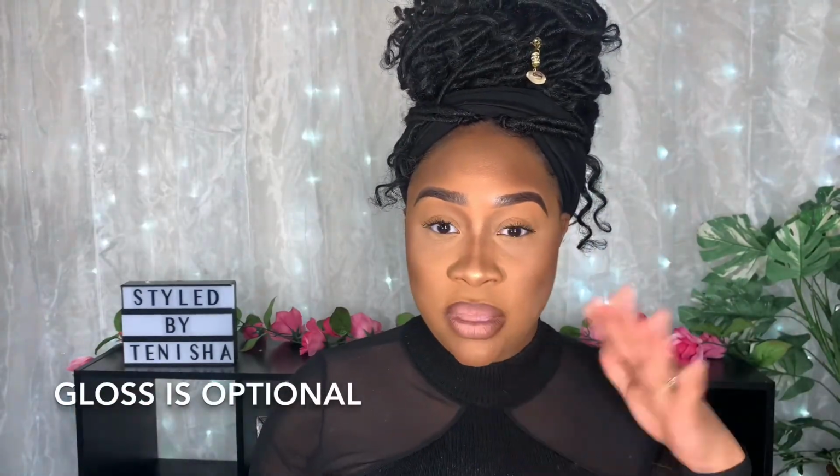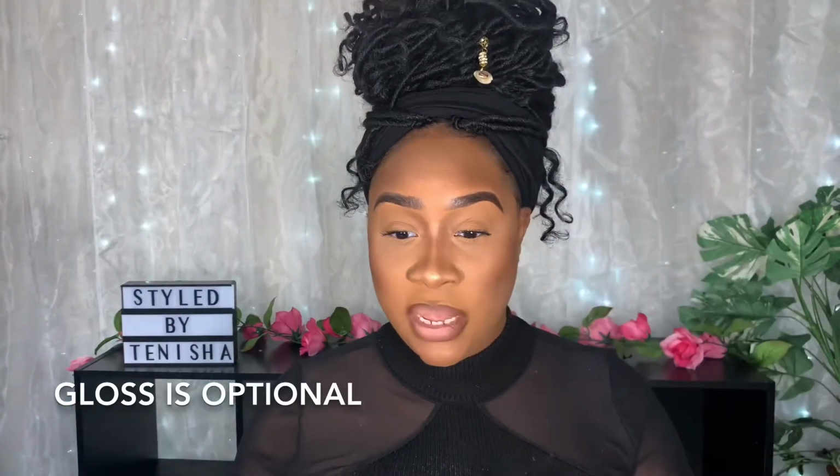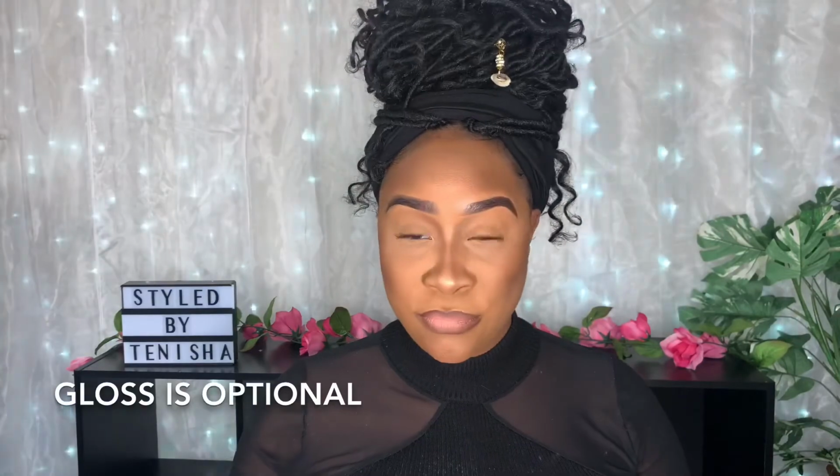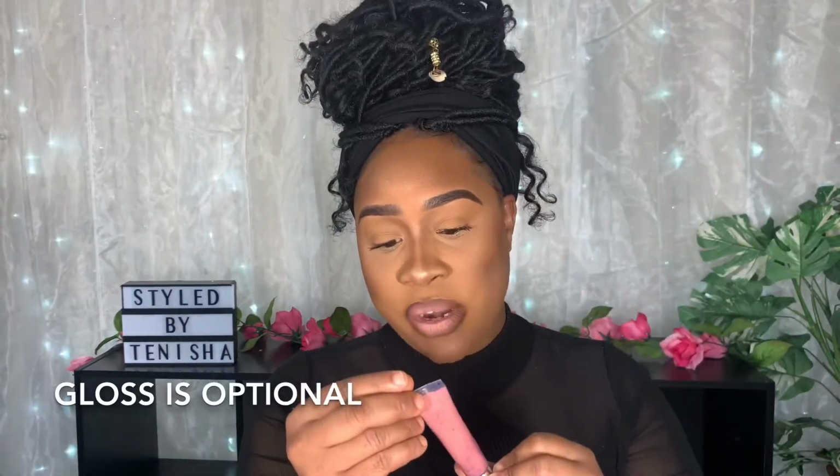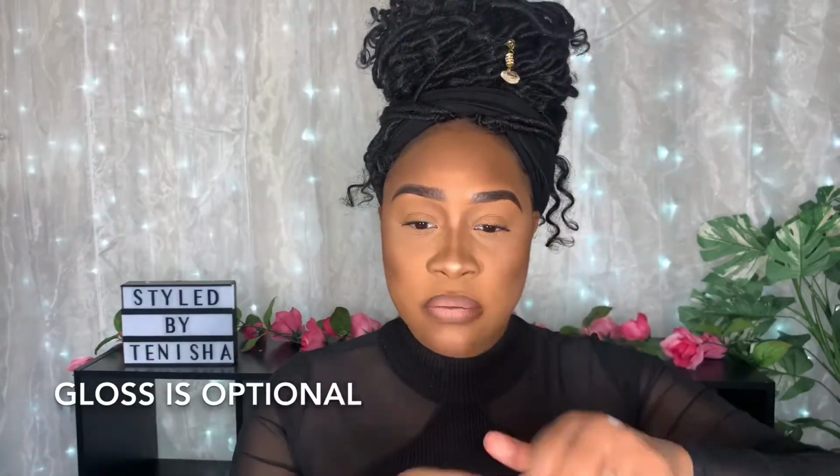And you can stop there if you like, if you wanted to keep the look this way, but you can also do a gloss. For me, I think I'm gonna do a gloss with it. And the gloss that I'm gonna be using is the Colourpop gloss. This has been through it. It has been in the washer and everything. I wanna say it is in the shade Roundabout. And I'm going to apply it.